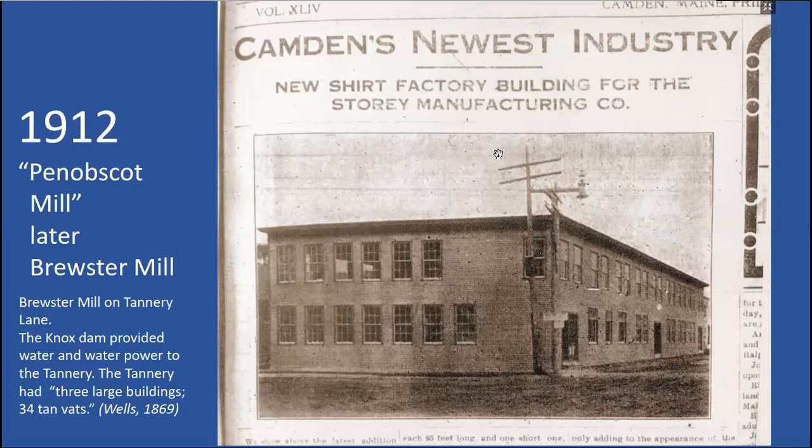This building, which most of us call the Brewster Mill, was built as the Penobscot Mill, and it was a leather mill, I believe.